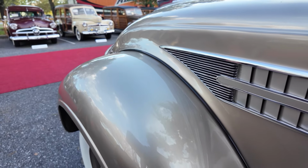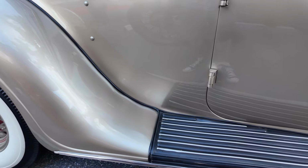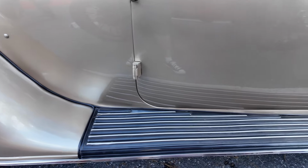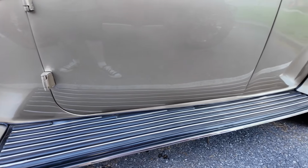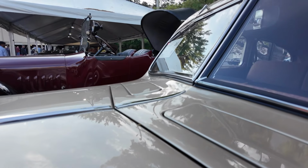This is a very curvaceous car. The running boards flow so nicely on the Airflow, with bright beads that cascade down the running board, alternating between bright and black going aft. This car has 2 cowl vents for driver and for passenger.